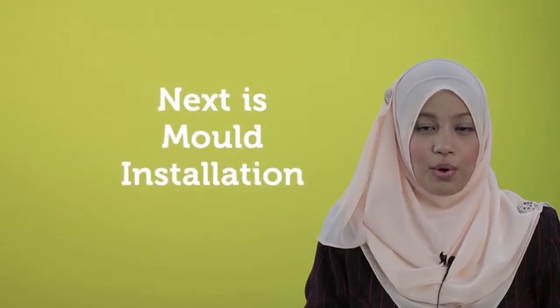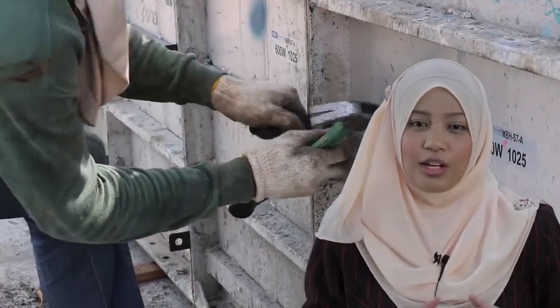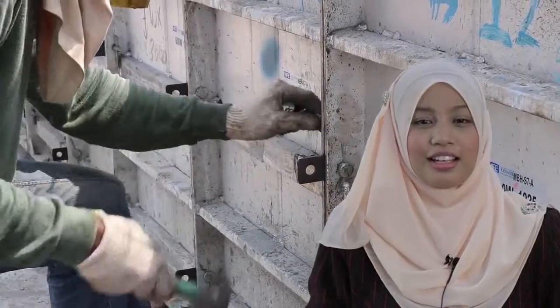Next, mold installation. The first layer of aluminium mold is erected at the corner of the building so that it can stand after assembly. Molds that are adjacent will be locked by entering the pin and hole wedges on the set, and it is tightened using a hammer.